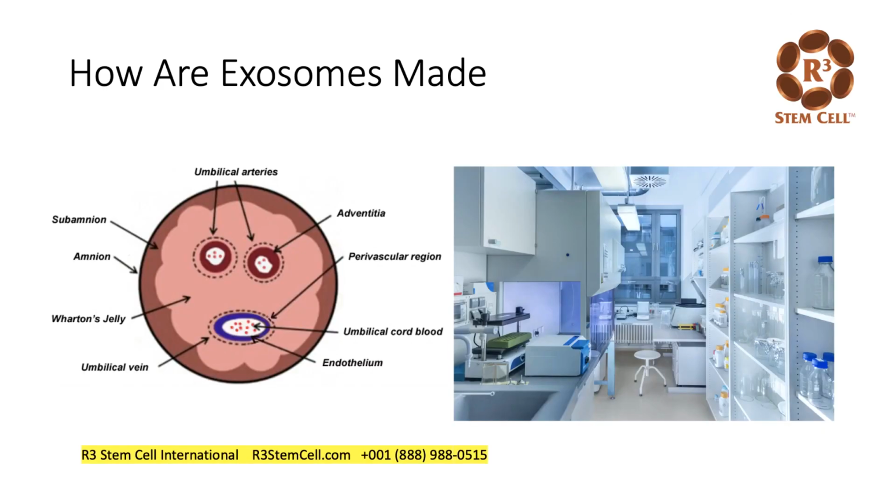So how are exosomes made? Well, as I mentioned, in a true sense, they're made by cells, any type of cell. But we care about the ones that come from stem cells. So in a typical process for stem cells, we get tissue from a consenting donor after a scheduled C-section. And that includes the placenta, the umbilical cord, and amniotic fluid.